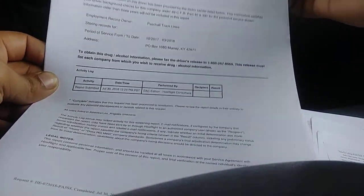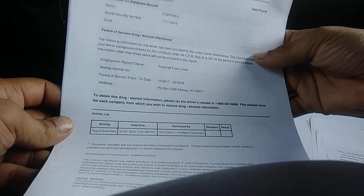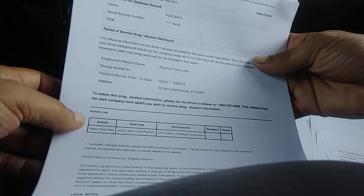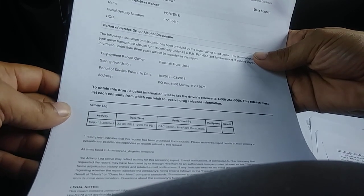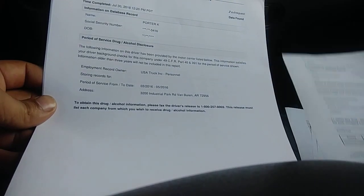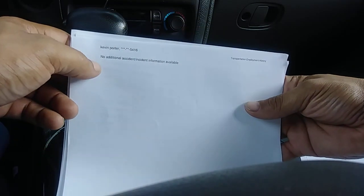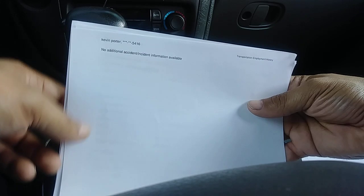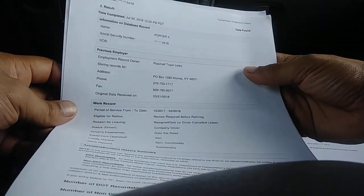Now, if you were to have anything, it would show on here. DOT physical, DOT drug test, arrest record. If you had any actual felonies or anything like that, it would be on here. Accidents. If I can find that information. I haven't looked at it in a while. Forgive me. Yeah. Like right here on the end of this page, it says no additional accident incident information available. No accidents on record.